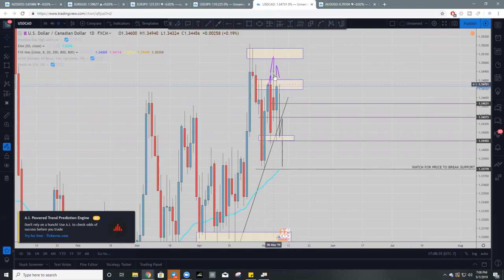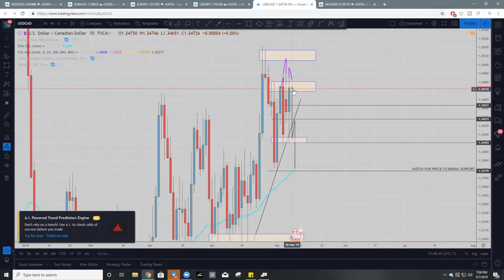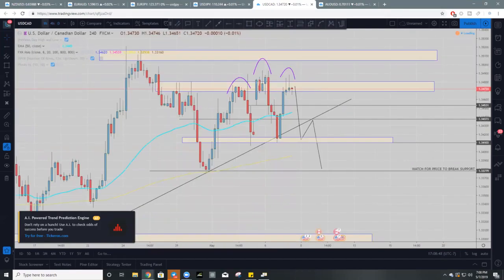You guys can see definitely we tried to pierce the zone, but we couldn't break it. We tried to do it again here, but we just could not break it. So this is definitely a strong zone. I'm looking for the resistance to play out right now. As far as the trade opportunity, look at that 4-hour time frame as well, guys. Look at these reversal candlesticks. These are inverted hammers. A beautiful thing to see.